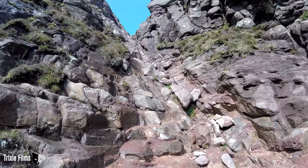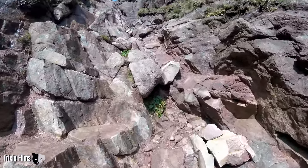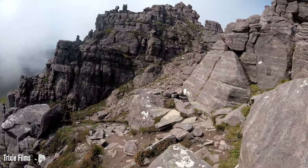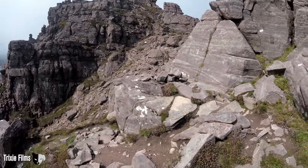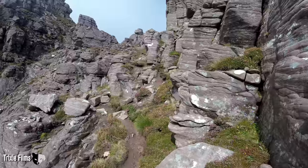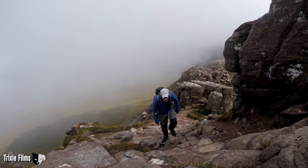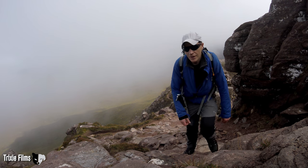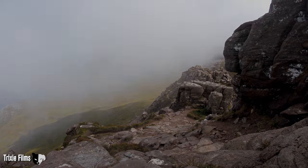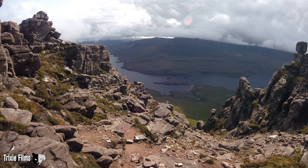So many paths up this mountain, so I'm going to try this way. Yeah, found a different way. Like I said, there's that many different ways to climb up this, but always find the safest way. Up there we go. Hey! It's not as bad as what it looks, but if you're scared of ice, don't come this way. You'll have to skim the side of the hill.